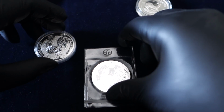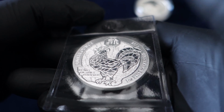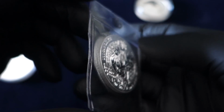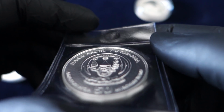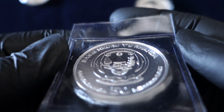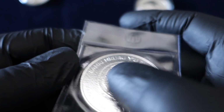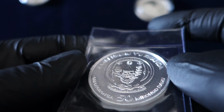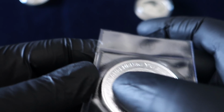Now, getting on to the next coins, we have the plastic gate with the Rwandan coins. Everyone knows I love these coins, but there is an issue with these coins that has been somewhat confirmed, and it's within this plastic here. I have coins in this stuff here, and they've seen no issue, but apparently this may contain PVC, which can cause some type of reaction when interacting with heat, and you're getting a milky stain.